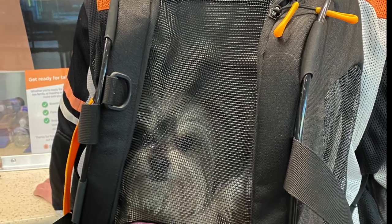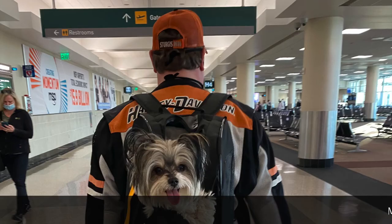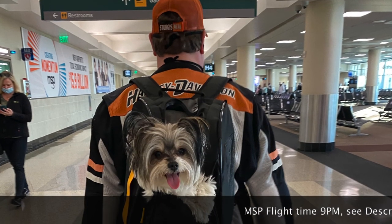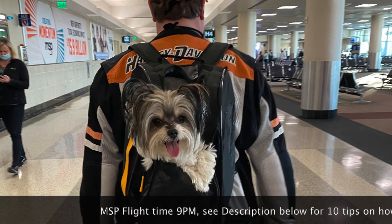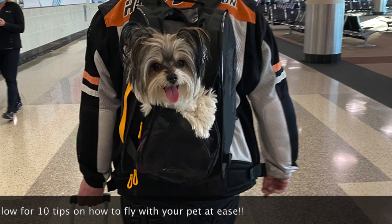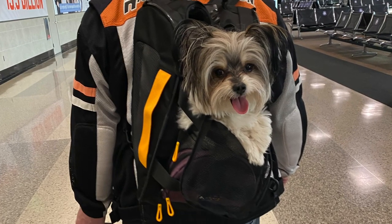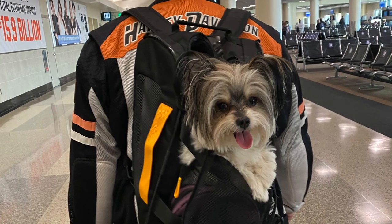We took our first flight with our dog Gracie, and here's how we did it. After no luck finding information online, I called Sun Country. The gal I spoke with was super helpful, told me to book our flights and call back with the flight number, and she would add the outbound and return pet in cabin fare, which was $75 each way. And just like that, it was done.